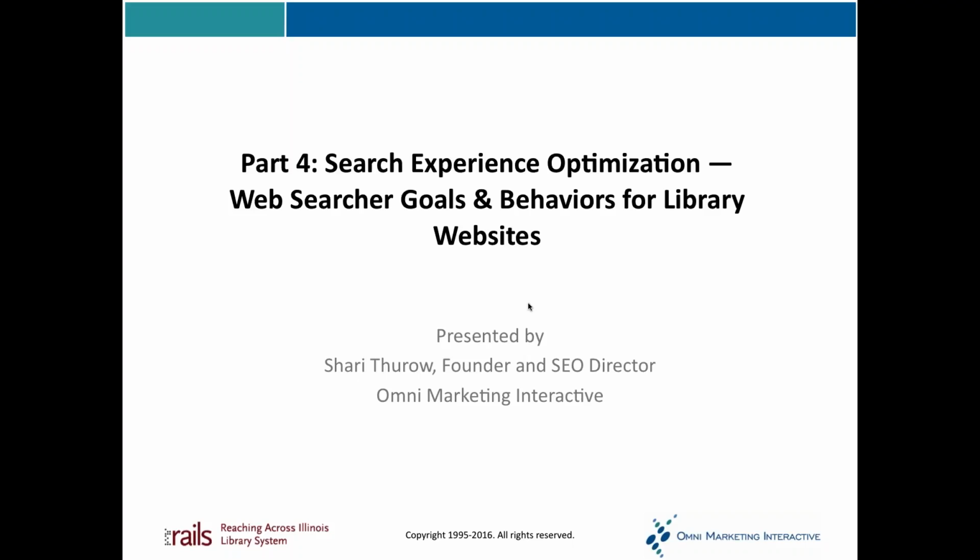And today we're going to talk about searcher behaviors and search experience optimization. And that's a very new term, search experience optimization. And the reason it's so new is that in the past, search engine optimization meant to a lot of people optimizing for search engines only. Search experience optimization adds the searcher into the equation.